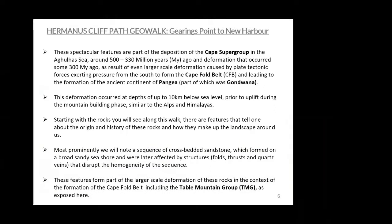This information will all be in the handout, but basically these spectacular features are part of the deposition of the Cape Supergroup in the Agulhas Sea, and the deformation that occurred sometime later as a result of even larger scale deformation caused by plate tectonic forces from the south to form the Cape Fold Belt, and leading to the formation of the ancient continent of Pangaea, of which Gondwana was part. This deformation occurred at depths of up to 10 kilometers below sea level, similar to that involved in the mountain building of the Alps and the Himalayas.